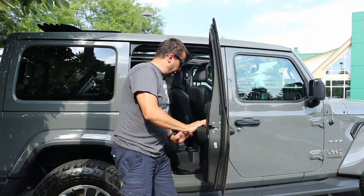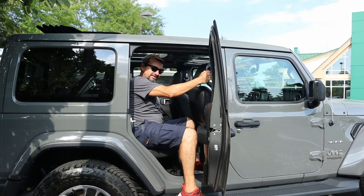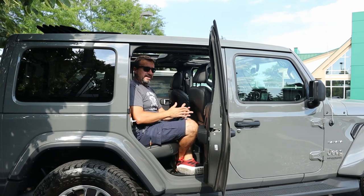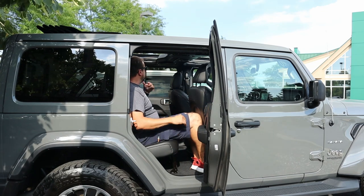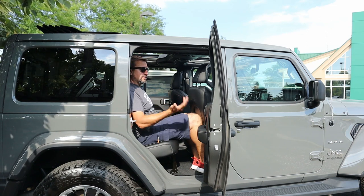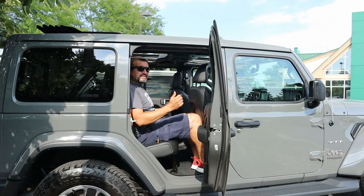Okay, so how much room is in the back of this Wrangler? Well, let's see. Grab handle. Running boards. This is pretty cool. I'd probably get rid of them for some of the off-roading. But you do have plenty of room for passengers in the back. It's got three seat belts. Three people can sit comfortably in here. It's great if you have a family and want to take a longer trip. You can definitely do that. So, nice and roomy.